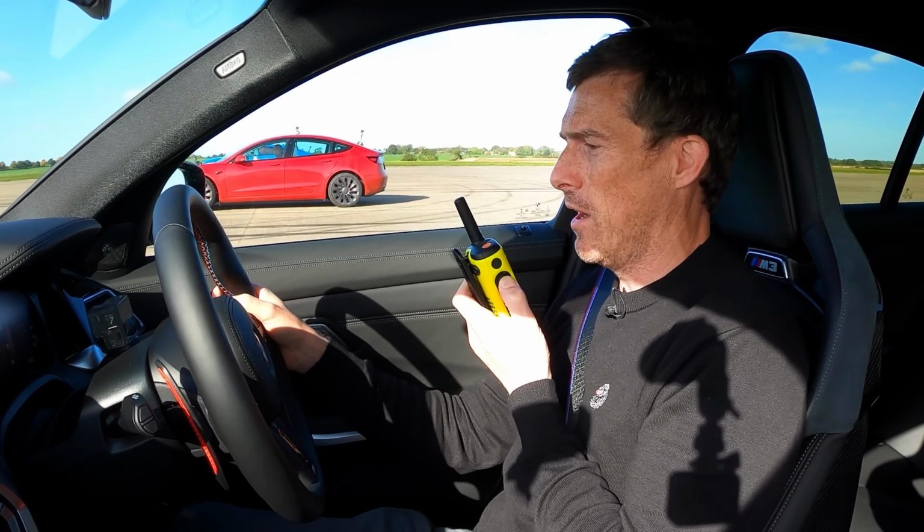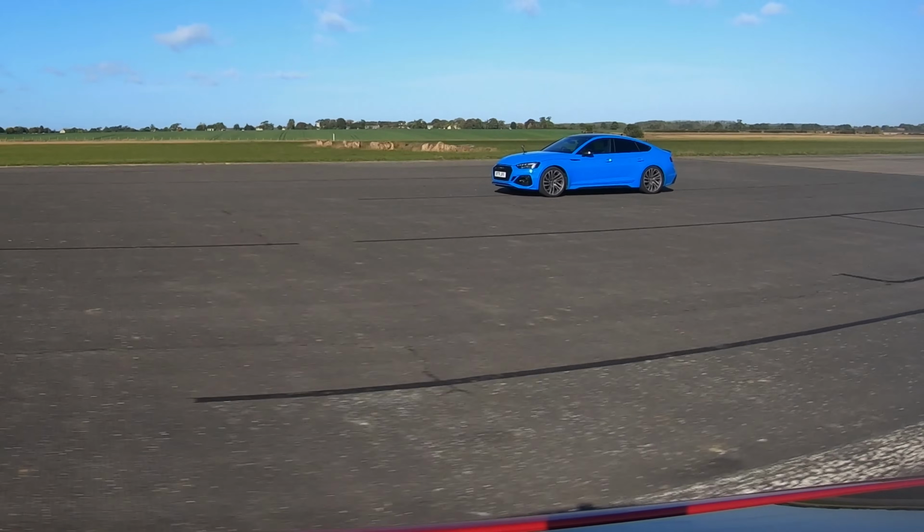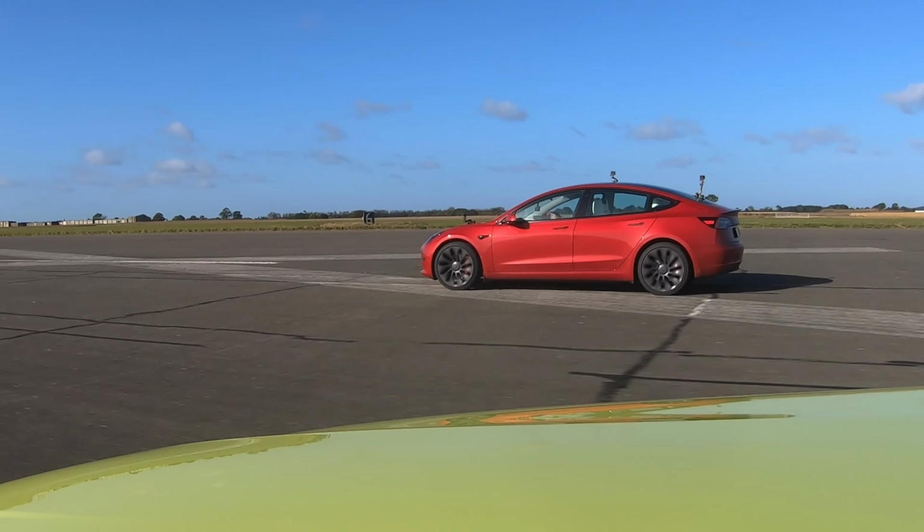I'm going to count it in. Here we go. 3, 2, 1, go. That Tesla just took off. Can I catch it before the half-mile mark? Come on now, internal combustion engine. You ain't done yet, baby.